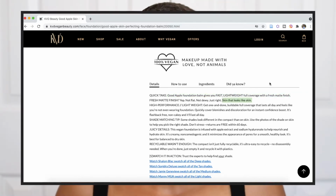So the fact that this is a foundation balm is kind of what's making me a little nervous, because I have oily skin in the T-zone, and so when I hear balm I'm thinking oil. Like, hearing balm, I'm like, this is giving me oily skin, oily face, like not gonna work for oily skin. So we're gonna see. I'm gonna wear this for some time. It's nice out today, so I'm gonna go out in the sun, do an average day and see how this foundation holds up. So if you want to see me test out the KVD Good Apple Foundation Balm, just keep watching.